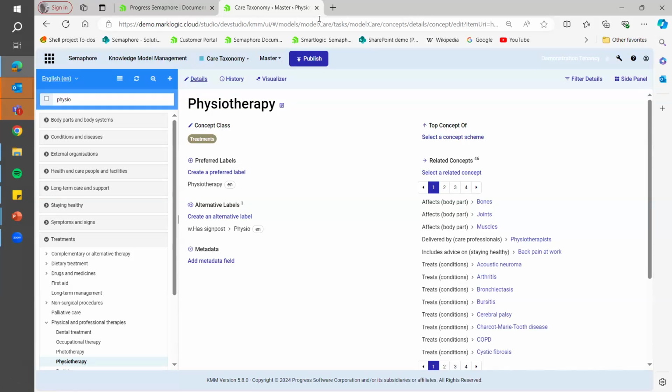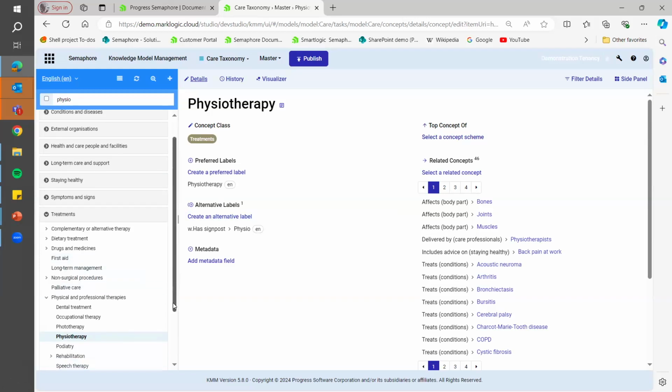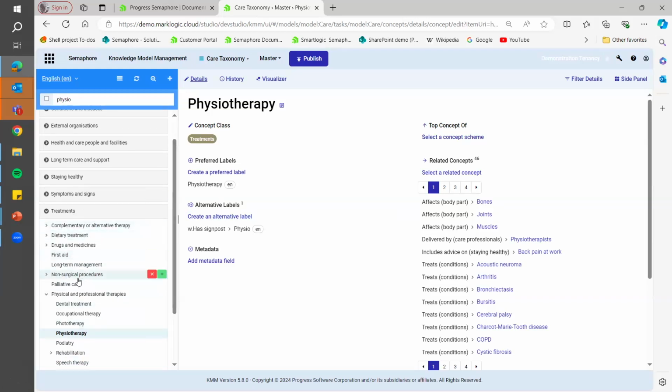If we look at this example, this is our CARE taxonomy. We have physiotherapy as a concept. It's a thing. It's actually a treatment. And we can see where it sits within a hierarchy of treatments. On the left-hand side is what we call the concept schemes. And then we may have alternative terms for physiotherapy. So physio is an obvious shorthand.